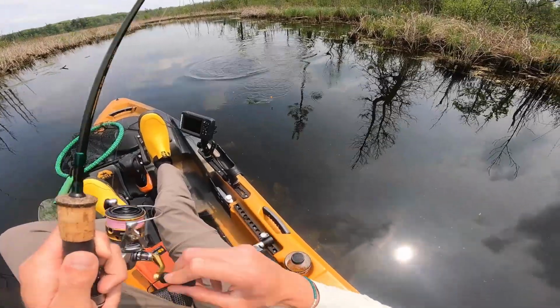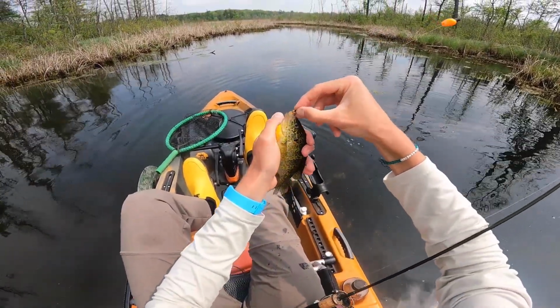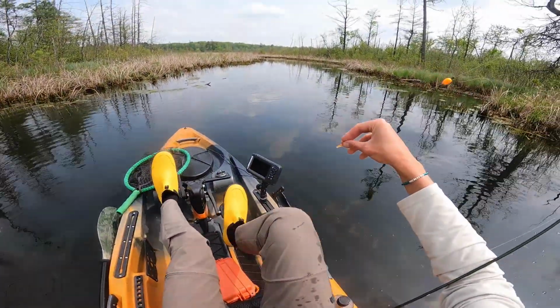Oh, Lordy. Lord have mercy. Whoo! Nice chunky pumpkin. Hey there, pumpkin. Not as big as the last couple, but another nice healthy fish, and it put up a nice fight. Love it. You love to see it.